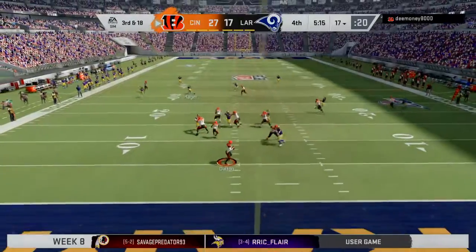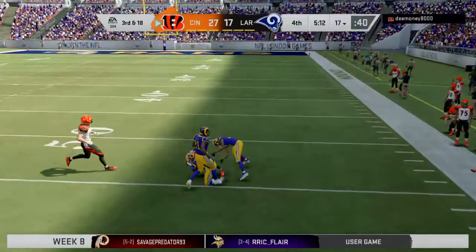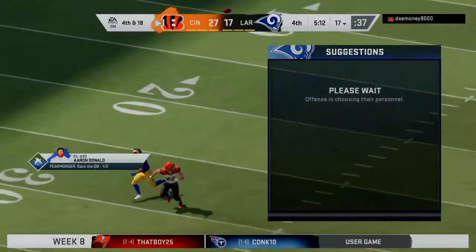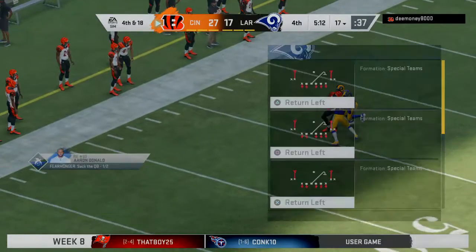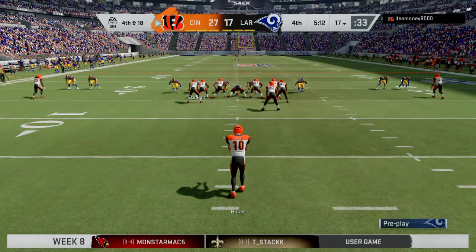From the gun, Dalton looks to throw. And that will be incomplete. Well, they weren't scared to let it fly, but it falls to the ground and brings up 4th down. Critical play in this football game, because if they pick up the first there, that clock keeps rolling.